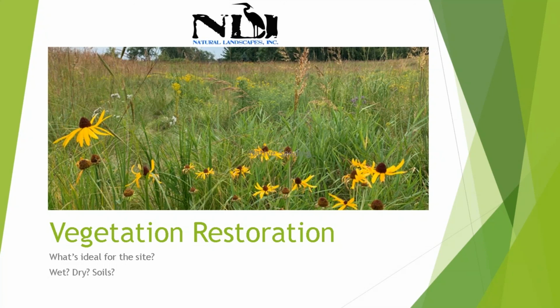Once a site is constructed, we can look at the plans and say, well, it's going to be dry. But is it really going to be dry? That's the big question. It's site specific. It's dependent on the weather and what Mother Nature throws at you. The soils could turn out to be a little bit different. I think rolling with the punches and analyzing the site is step one.